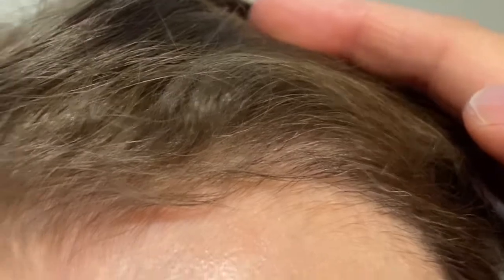This is an early 5-month result of hair transplant along the hairline, just to rebuild the entire hairline. And you can tell that you can't even see what is a graft and what is natural. The two look indistinguishable. And this is going to continue to further grow in over the next year, but it's a very, very good restoration.